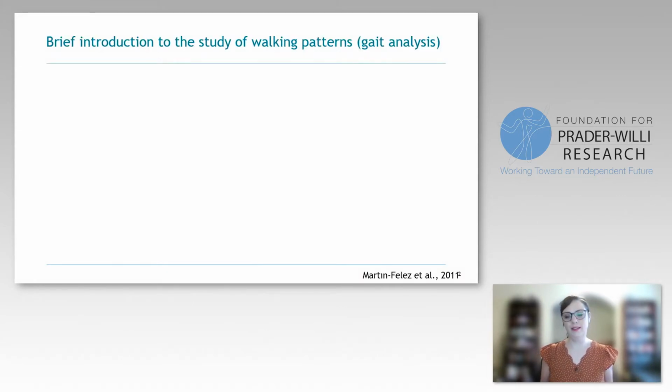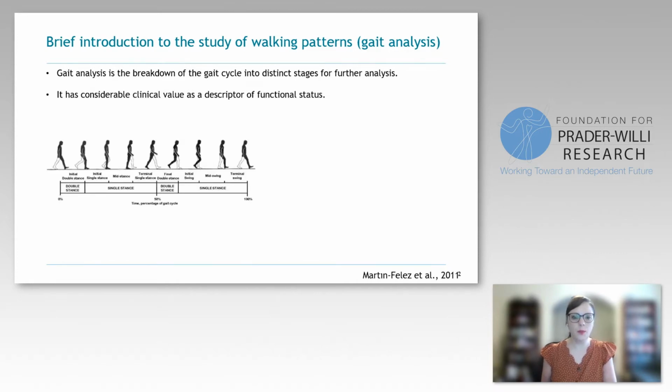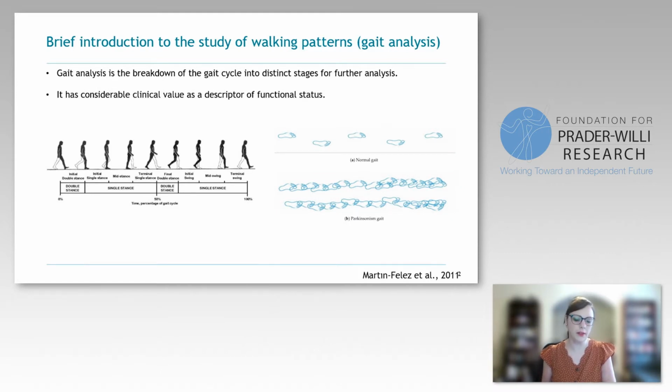What is gait analysis? Basically, it's the breakdown of the gait cycle into distinct stages for further analysis. For example, we quantify the time and the distance between successive steps. There's considerable clinical value as a descriptor of functional status. This is a well-known figure in the gait field. It shows how the elements of each step are broken down. And as shown here in blue, the step pattern of a disease-free individual is pretty regular.